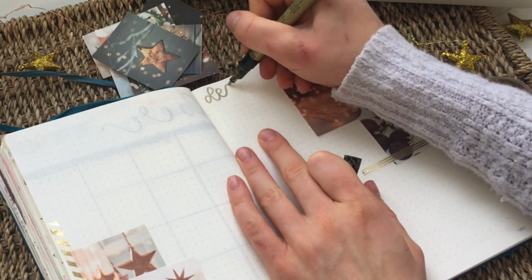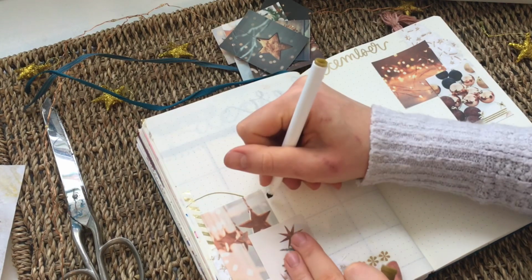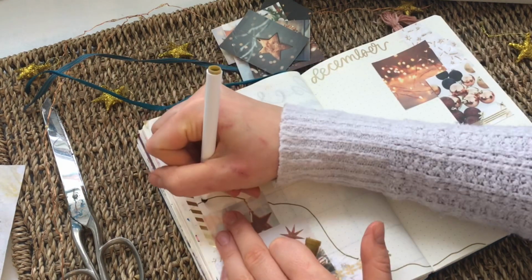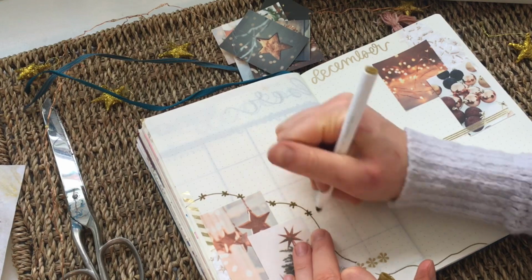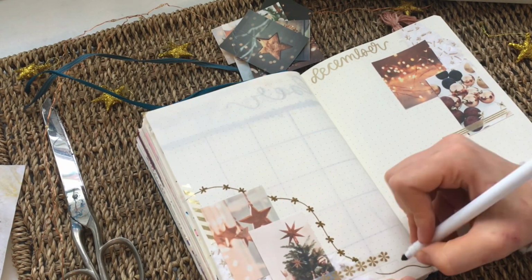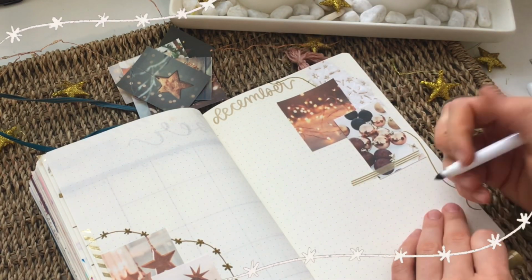With the same gold marker that I used on the calendar, I'm just writing December at the top as a really simple header, and then I'm making these little starry lights kind of hanging across the page. It kind of doesn't look that great, but that's fine. This is with the same Crayola super tip that I used before, just to kind of tie in all of the Christmassy-ness of the page and stars and stuff like that. So I also did that on the other side over here.